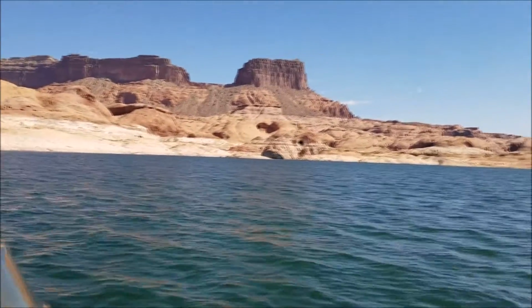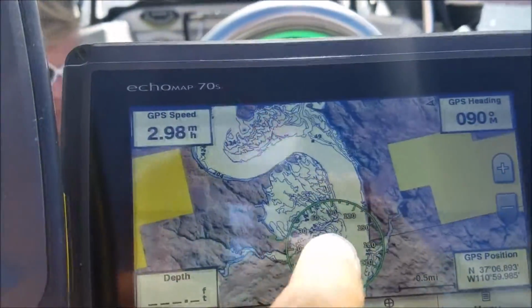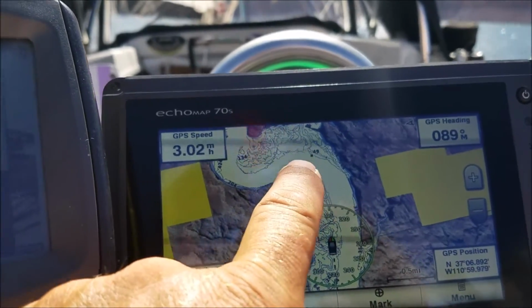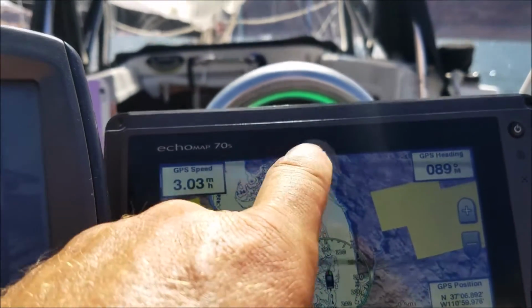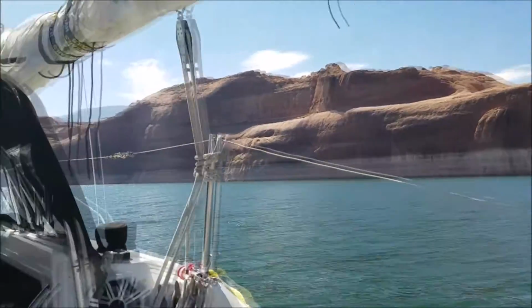There's some caves up in there. So you can see we're here, and right by this marker here, the 49-mile marker, is the entrance to Forbidden Canyon. So we're going to take our sail down there and motor into the canyon. No, it won't fluster me at all, because I'll probably just block out all this and cover it with music anyway.